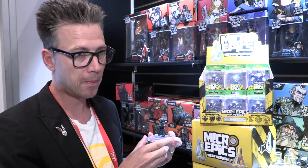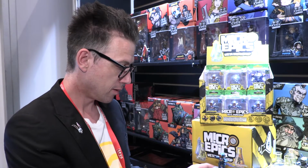Well, first of all, I've seen way too much blind box stuff at the show already, so thank you for not making it blind box. Yeah, no, we don't play in that space. At Weta, we like to make sure we're doing the top end of what we can do at a good, affordable price still. But yeah, no blind box. That will never happen.